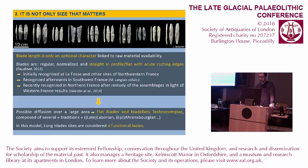So this was initially recognized at La Fosse and in other sites in northwestern France, and we are now able to recognize this kind of pattern in southwest France with my colleague Mathieu Langlais. And recently, it was also recognized in a third place in northern France after a re-evaluation study of the collection of this region by my colleague Florian. I think this characteristic is typical of this industry over a large area, probably from Spain to northern Germany at least, where you can find this particular flatness and straightness of the blade.